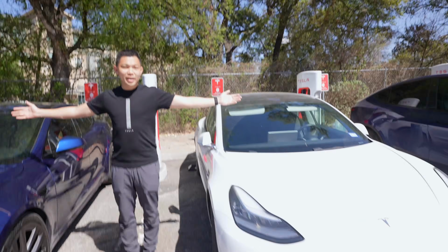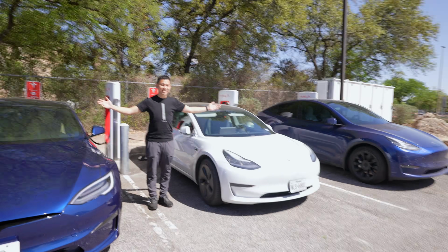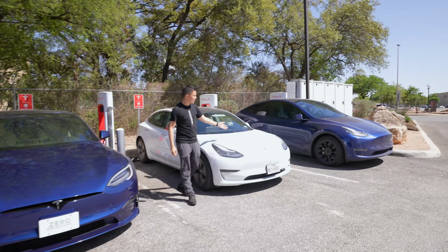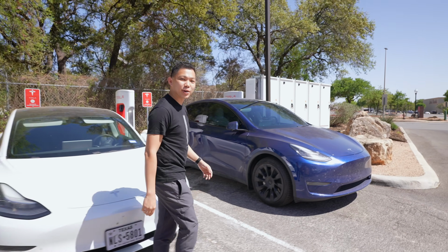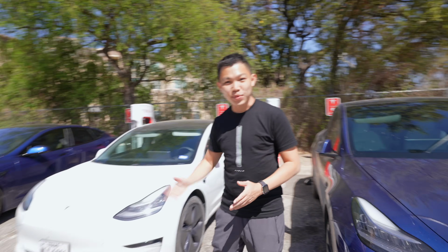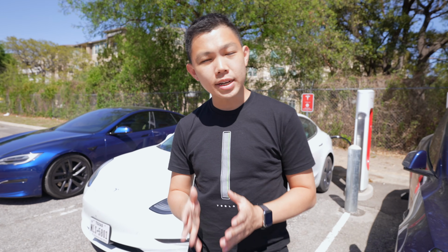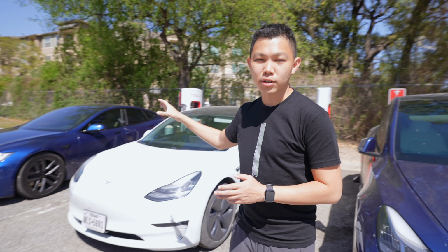So you have all 3 of them side by side. Model S, Model 3, Model Y. Which would you pick? Let me know down in the comments below. I'm getting the Model Y, but after spending a day with the Model S Plaid, I'm half tempted to order this. Unfortunately for us in Singapore, it's going to take a few years probably to get the Model S, let alone the Model S Plaid to reach our country.